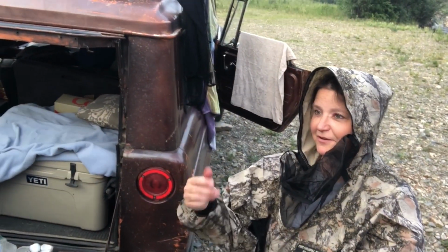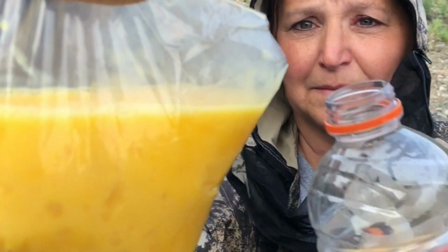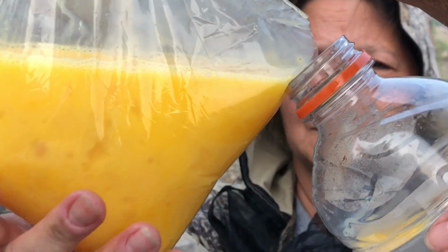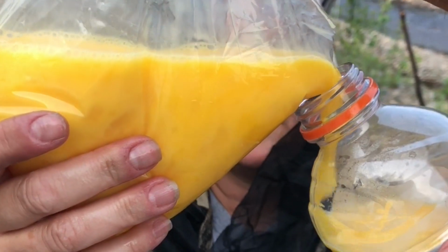Okay, now I need my handle. All right, so I gotta work now. So now we have it in the Ziploc. We hold up one corner so she can snip the tip off. Then we take our time and put it in the jug. But I'm gonna put the camera down because this takes more hands. Oh, actually it's working. She's doing it. You got this, babe.